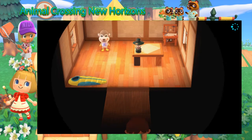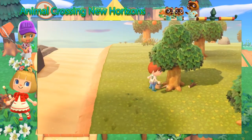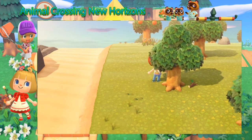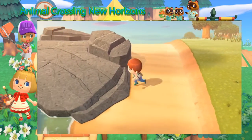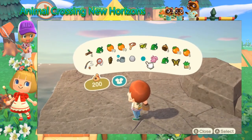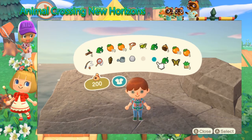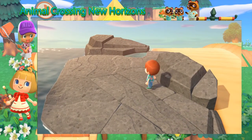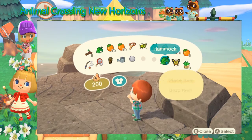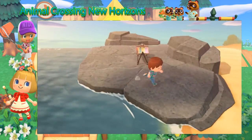Well, I'm gonna go outside. There's a sleeping bag. I'm gonna go outside and try to find a nice place to put my hammock. Actually, let's go over here. No. Yeah, that's all I wanted to do is shake the silly tree. Let's put this away. Find my shirt. I wanted to put my hammock right here. Oh, it's perfect.